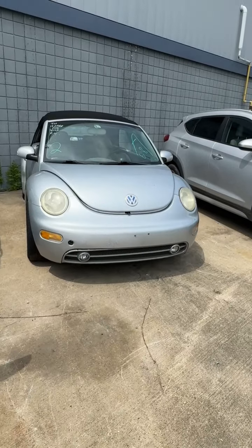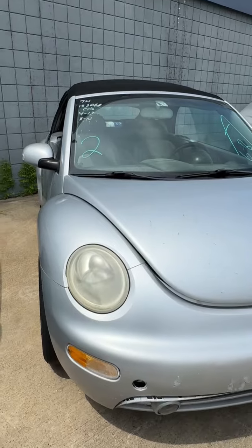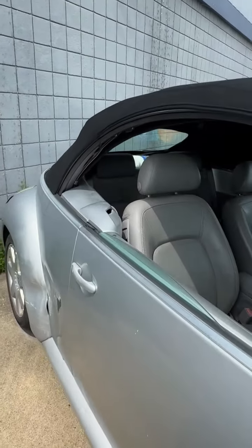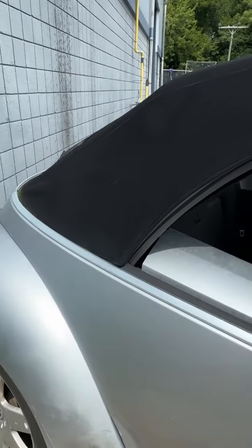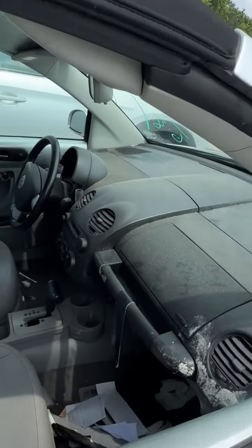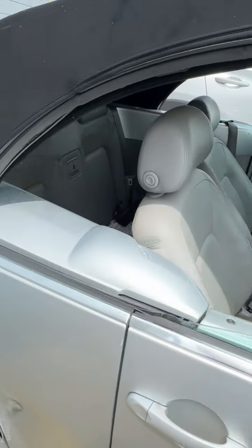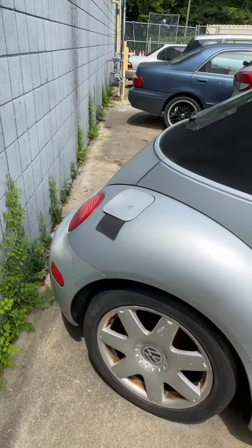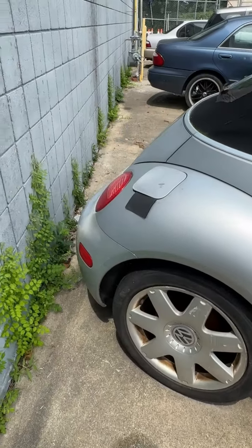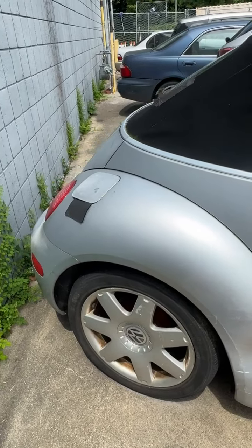Lot number two coming up, and this is going to be a 2003 Volkswagen Beetle. No key on the Beetle. Look down the side of it over here. You can see the window is down. Not sure why. If there's an issue with it, but since it is down and open, there's a look at what I can see just peeking in. And we have the issue right there. It goes back, whatever was side swiped went all the way to the back of it.